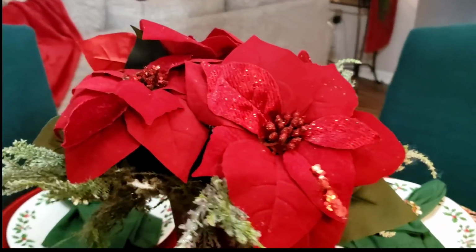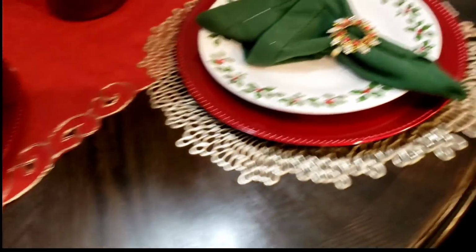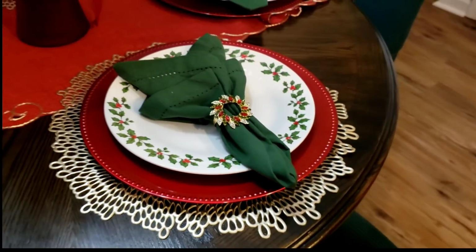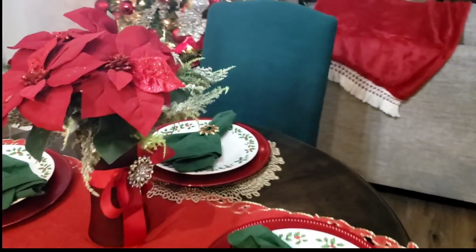Last year's poinsettias were all velvet. These are a little bit different. Same vase as last year, and I added some greenery. Everything else is the same. The only things different are the chair covers and the table runner.